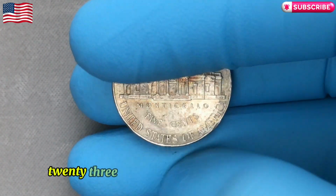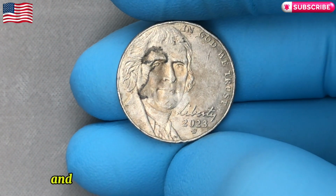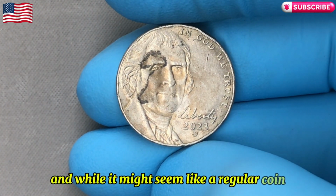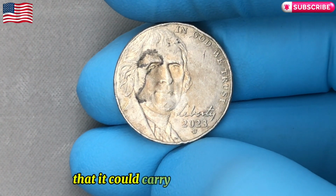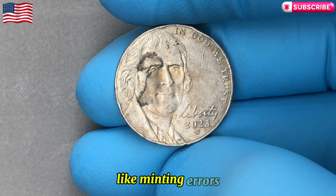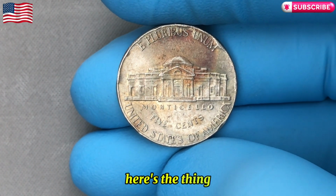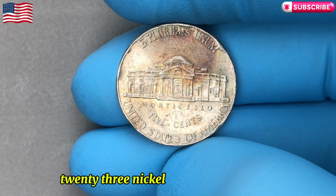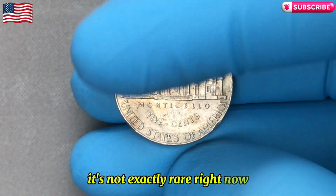But what about the modern touches of this coin? The 2023 nickel is a reflection of today's economy and minting process, and while it might seem like a regular coin in the grand scheme of things, there's always the possibility that it could carry a unique feature, like minting errors or variations that make it stand out. Here's the thing, since the 2023 nickel is still being minted and circulated, it's not exactly rare right now.